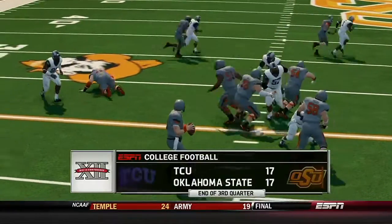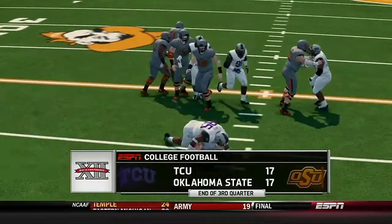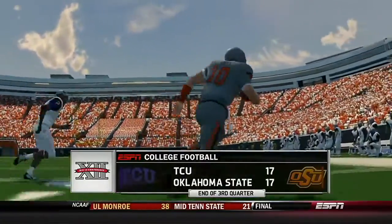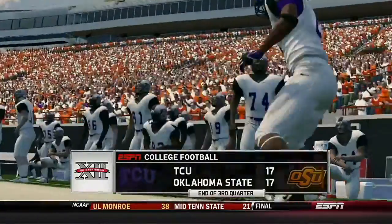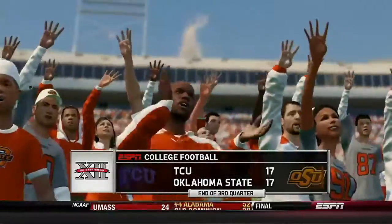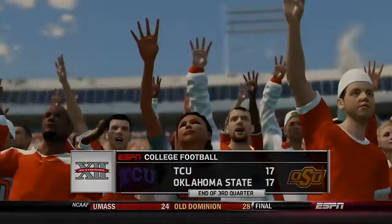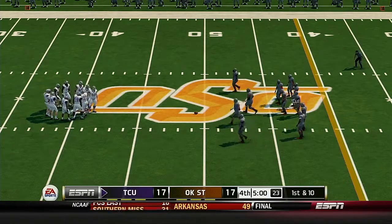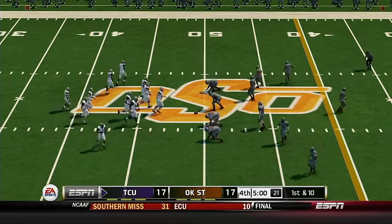So with one quarter remaining, good game here, 17-17. We're just about set to start action here again in the fourth quarter.